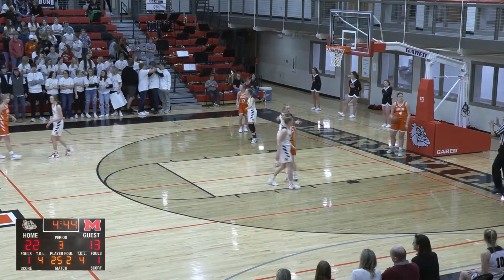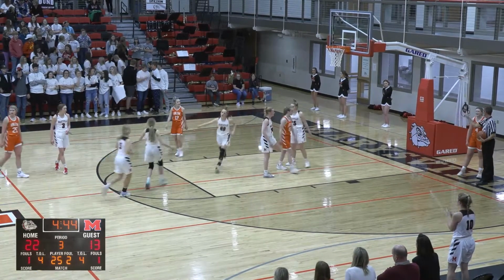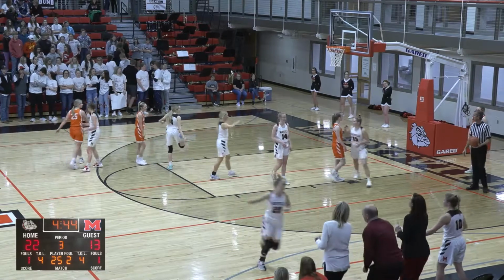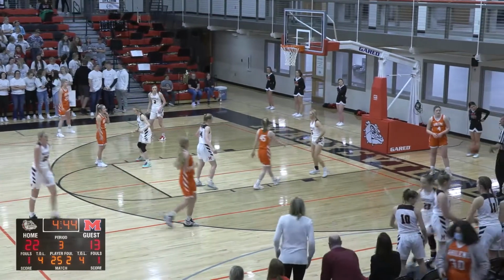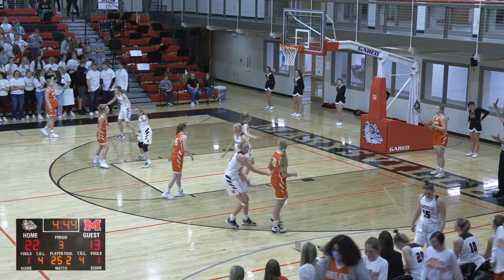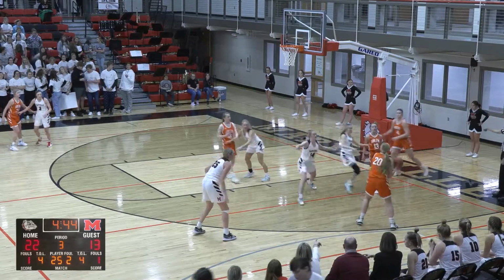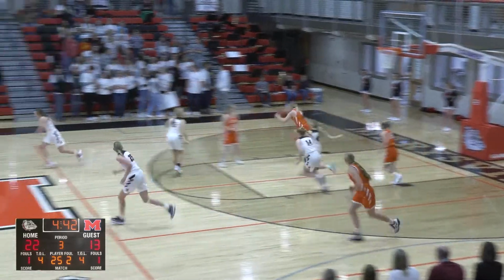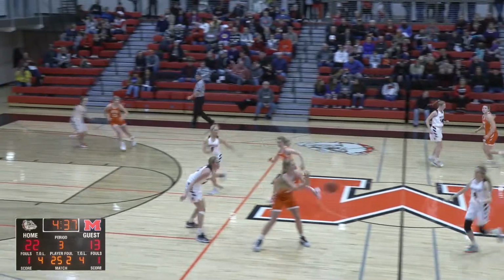And here's an interesting stat that I had found. When it comes to offensive rebounds, it is of course being led by Madison Runabon, but second on the team is Eva Peschel with now 13 offensive rebounds and probably 14 tonight if I remember correctly. So doing a good job to give Marysville second chance opportunities on the glass.